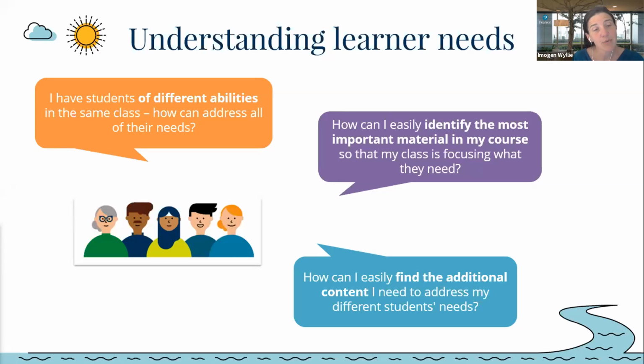And the most common things we hear from teachers, and this might sound familiar, how to deal with mixed abilities, how to find the essential material in a course that has to be covered, and then how to find and tailor everything else to specific needs.